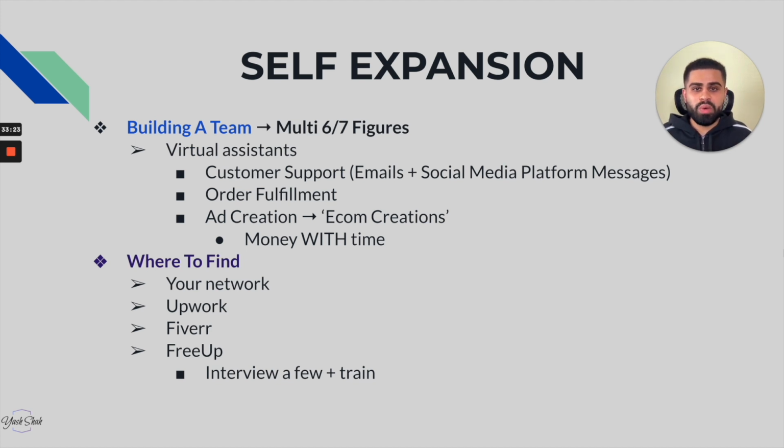Remember, money with time is what you want, so make sure you're looking into these options when the proper time comes. Most people hire too late, so I don't want you guys to make that same mistake like I did. Of course, all of this will take 1, 2, or 3 weeks when it comes to onboarding the right people, training them, interviewing them, making sure they have the right resources at hand, but it's definitely worth it long term. Trust me when I say that.